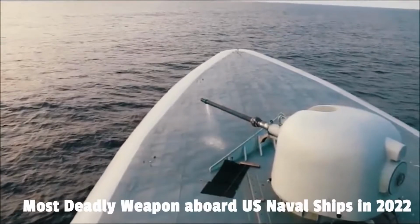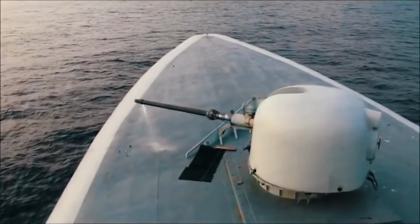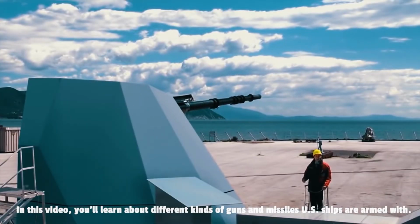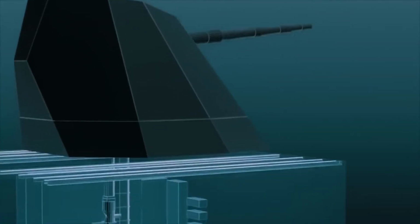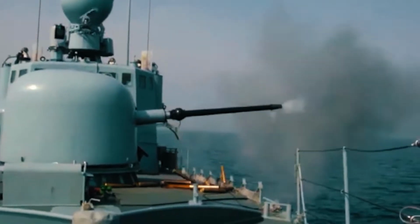Most deadly weapon aboard U.S. naval ships in 2022. The other nations can't afford to establish a navy that can compare to the United States Navy. In this video, you'll learn about different kinds of guns and missiles U.S. ships are armed with. The U.S. Navy comprises modern long-range weapons such as advanced railguns, universal ship installations, and powerful lasers. These weapons will change warfare meta radically.